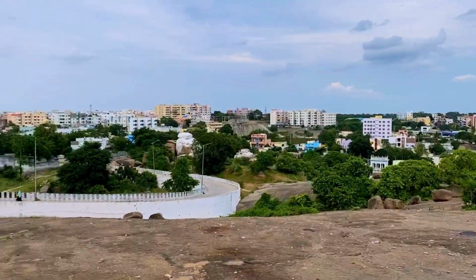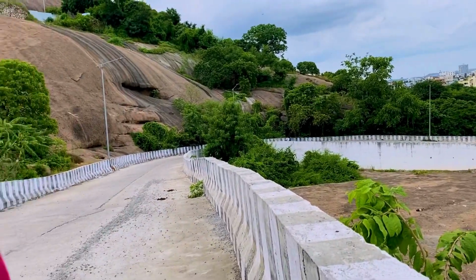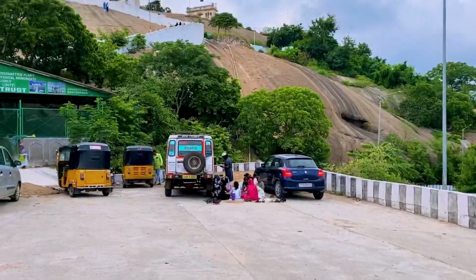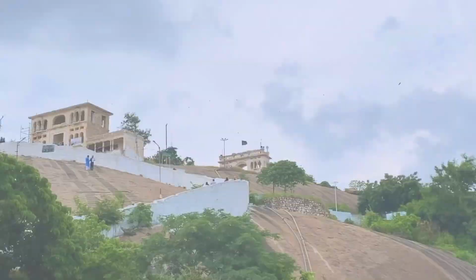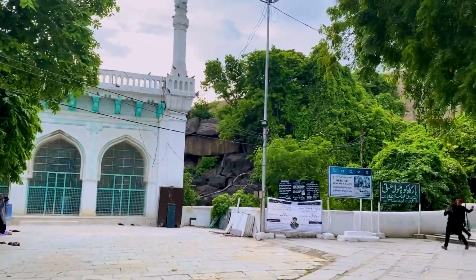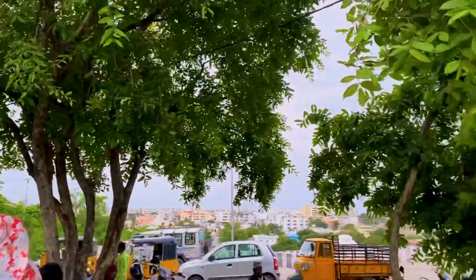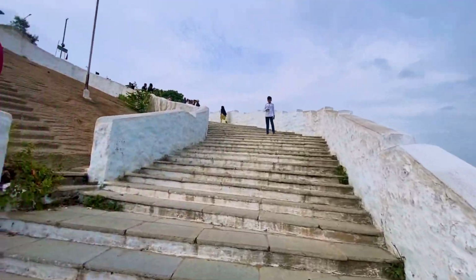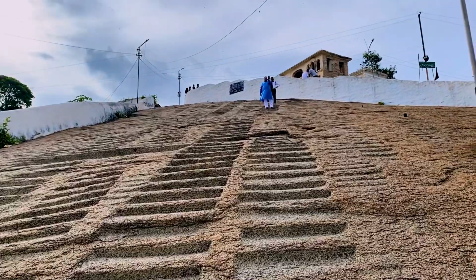Today we have decided to climb the Moula hill. There are around 400 to 500 steps to reach the top. This is also a good place to trek.